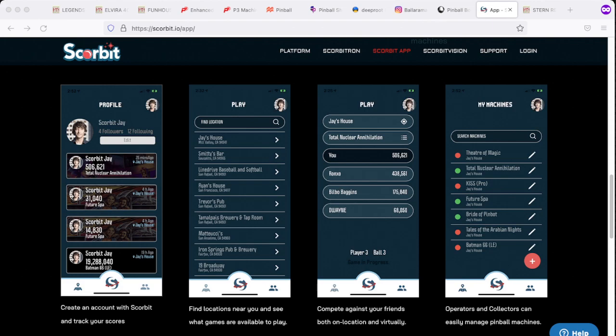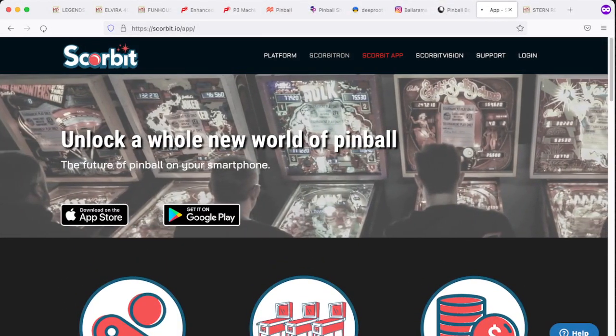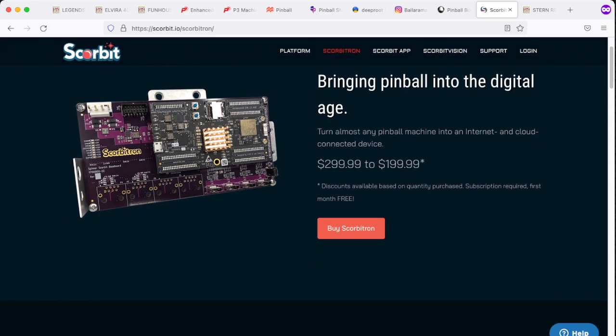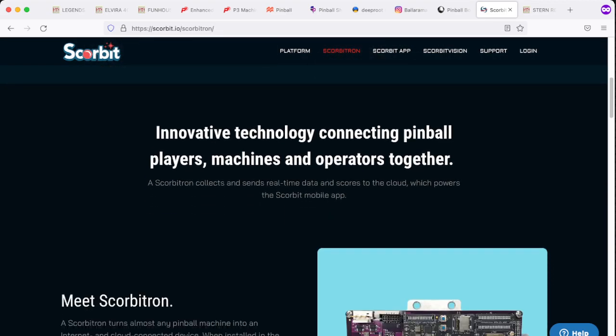Right. But it's cool that you just get it for free on JJP games. It's not free if you want to play it on your other games. They have this device called the Scorbitron, which you can buy and add to other games, which is in the range of getting the Stern Insider connected. Eventually they're going to be adding achievements and stuff for all the games, but this will let you post and track your scores and things like that.